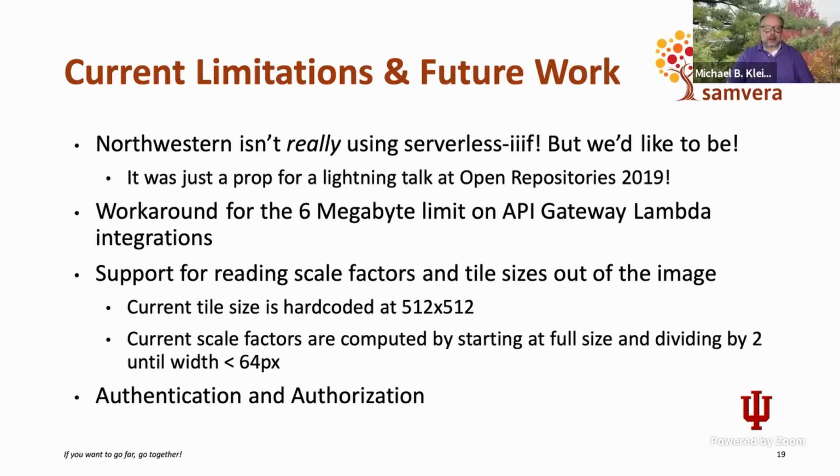It's actually a pretty flexible, pluggable system. There are two aspects that are really easy to modify: how your dimensions are calculated and how your TIFFs are stored in your S3 bucket. Serverless IIIF assumes that they're just in the root of the bucket with id.tiff, but you can alter that really easily to make them in pair trees or some other organizational system.